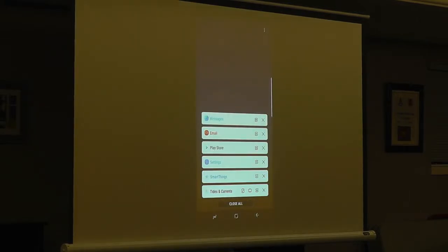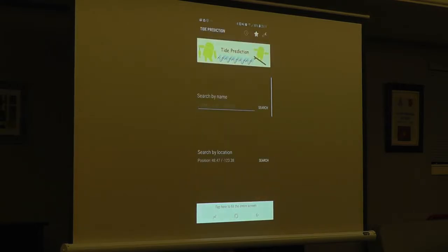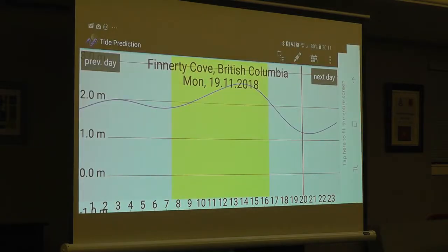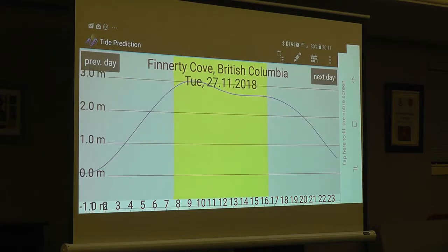What else have I got in here? I've got Tides Near Me, which I wouldn't bother with. I like this one, Tide Prediction. I can search by location, and it tells me the closest one. So let's go to Infinity Cove, and you'll notice it's got a pretty straightforward tide chart, and you can see how it's changing over time.